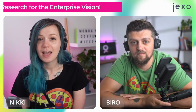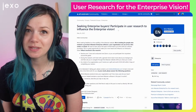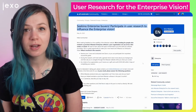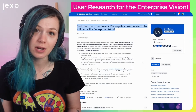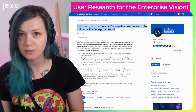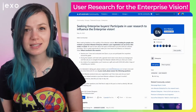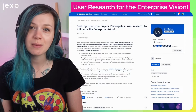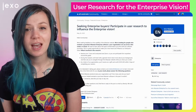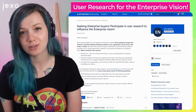And next up, the Atlassian research team is looking for research participants to help them explore what information enterprise buyers are looking for when they're evaluating the product. If you're working in a role where you're evaluating or purchasing software in enterprise and you would like to participate in this research and help Atlassian shape their enterprise vision, you can email Erin Nielsen. The email is in this post and they will get back to you. As a token of appreciation, you will receive a $100 gift card after the research call.